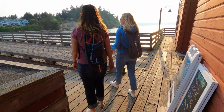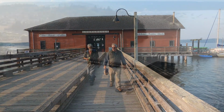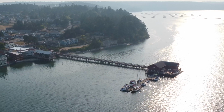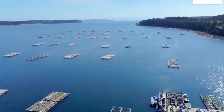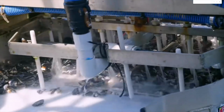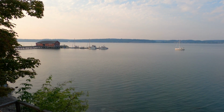Penn Cove is now known more as the home of America's oldest and largest commercial mussel farm. The Penn Cove Shellfish Farm is located less than a mile from our anchorage and grows and harvests over 2 million pounds of mussels per year. So, guess what we're having for dinner?